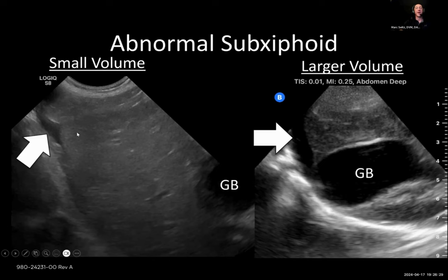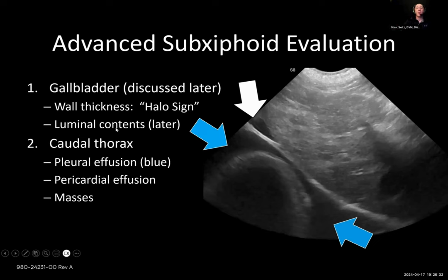If we weren't angled cranial, we might cut our field of view off here and we would miss this positive finding. So when I'm at the subxiphoid location, in addition to looking for peritoneal fusion, I actually look at three things. I'll only put two here because the third's considered a little bit more advanced technique. I'm also going to evaluate the gallbladder, and we are going to talk about that in this lecture. The other thing, just don't forget to look across the diaphragm into your caudal thorax.